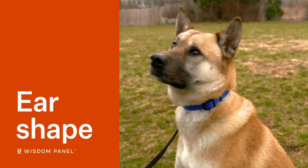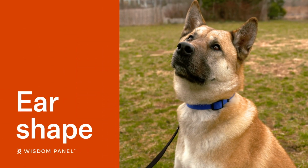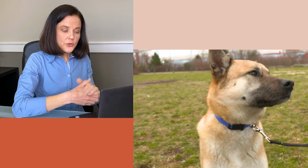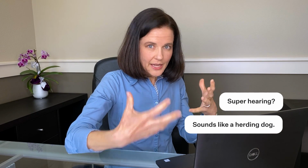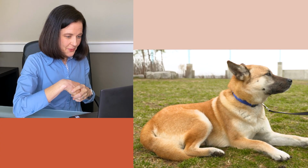So there are a number of genes that come together to create the head shape and ear shape and size of dogs. We do know that prick or upright ear is a recessive trait. It does take 2 copies of at least one gene. So certainly thinking along the lines of more of those ancestral breeds or even the herding group, because herding dogs really need to be able to hear what their handler is telling them, and very mobile. He can move those around so he can hear really well.